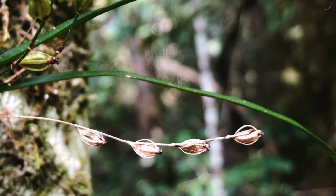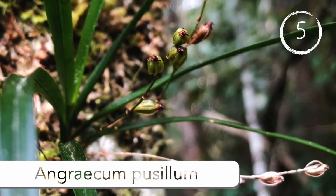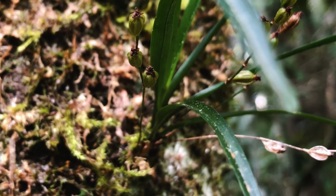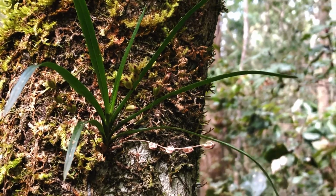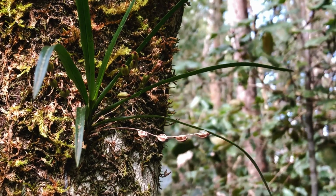We were fortunate enough to find an Angraecum pusillum at eye level and spent some time admiring this species. The orchid had a few seed pods attached to its spent flower spikes. This Angraecum species is commonly known as the white dwarf shell orchid.